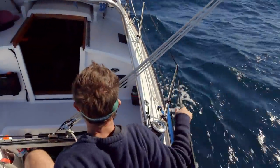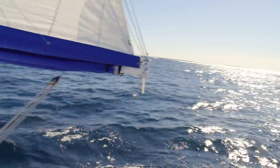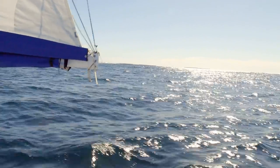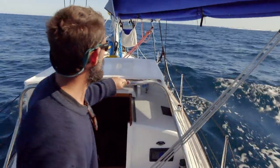155 metres. There. Oh wow, we're really close to it. So I reckon it's just on the outside of those breakers, in theory. We've moved the main boat up here and we're getting ready to go for a dive.